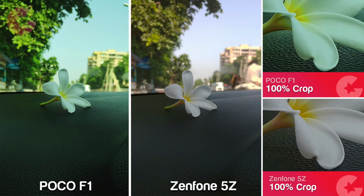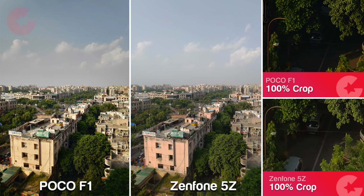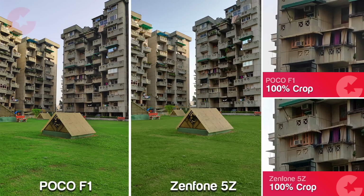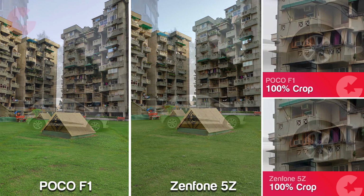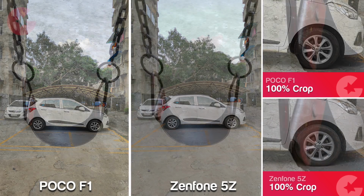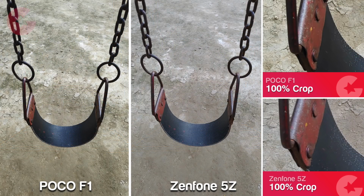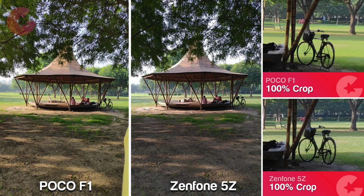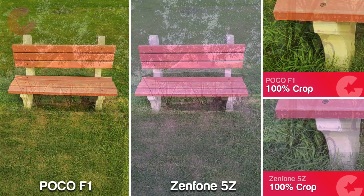We have the Poco F1 on the left side and the Zenfone 5Z on the right side. Both the phones can capture pictures pretty well, but notice here that the Poco F1 has a warmer tone as compared to the cooler and more accurate tone in the Zenfone 5Z. You can see that even details are captured very well by Zenfone 5Z. Overall, the white balance is off on both the phones, and in the Poco F1 the tone you see is warmer as compared to the cooler tone of the Zenfone 5Z.